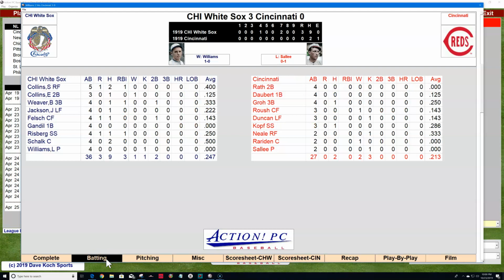Shano Collins had 2 hits for the game. So did Ray Schalk. I guess I'll give the Golden Bat back to Shano Collins. 1 run scored, 2 hits, and an RBI. I'll give him the Golden Bat Award. But Lefty Williams is the player of the game. He gave up nothing to that Reds team.